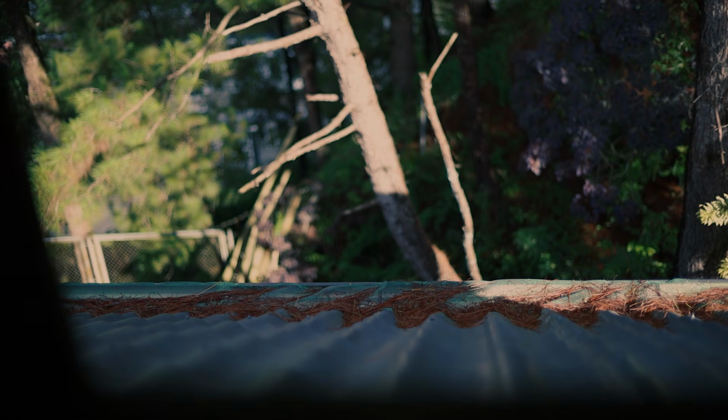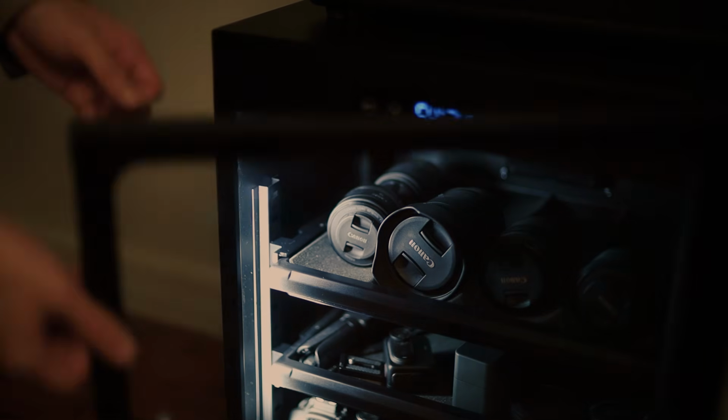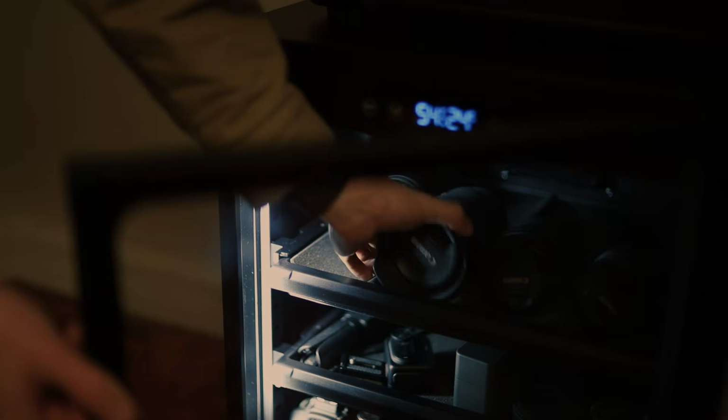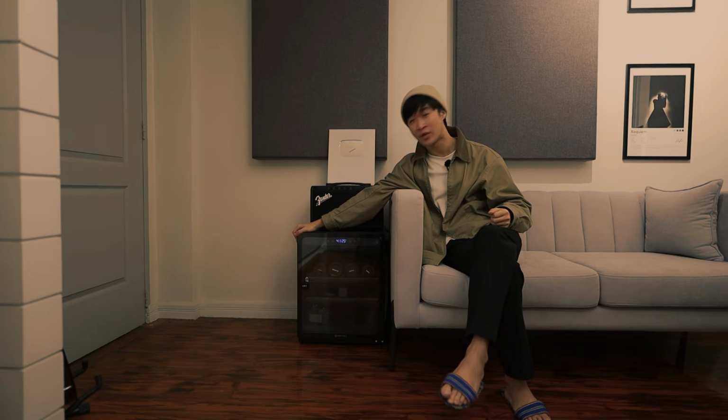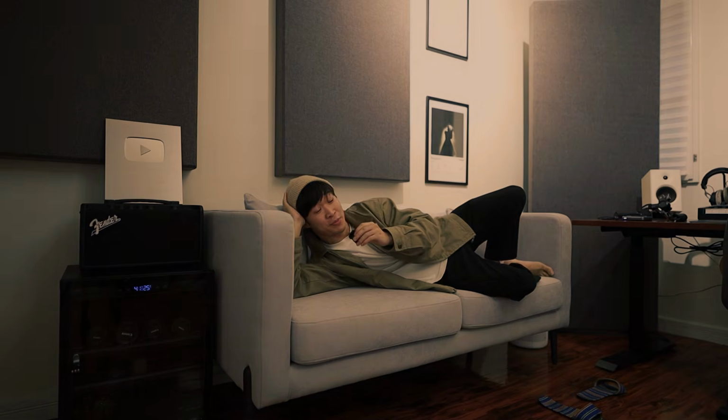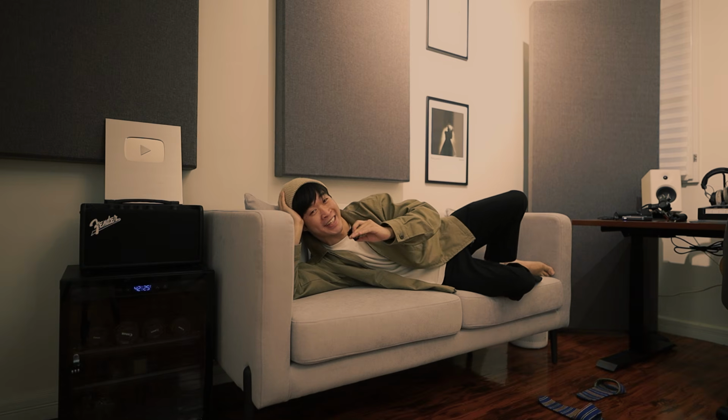It is literally so gloomy all the time and it is so freaking humid. Like, mold is so prevalent in this city. So to prevent future mold damages and to prevent mold from growing on my camera gear, I bought this little cabinet because, you know, I don't want my stuff breaking. Which brings me to this lovely couch. Hi, yes, hello, my name is Seth and I'm literally on this couch right now.